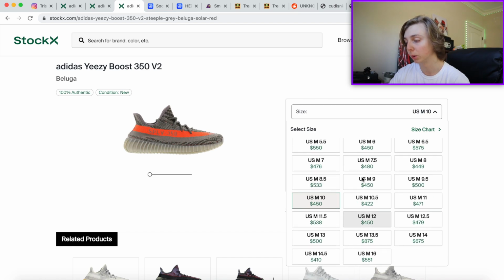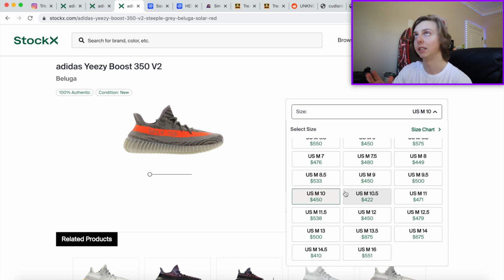If you look at the OG Beluga pricing, it really depends on what size you have. You can see some of those more common rarer sizes, 11.5, 12.5, 13.5, I guess. I didn't even know that size really existed, but I guess it does. YEEZY goes up to like 16, 17, so that makes sense. Some Jordans go up to bigger sizes too, like the Lightning 4s. But I'm getting distracted.